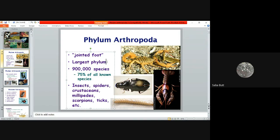Then this is the largest phylum, largest in terms of the number of species included in this phylum. The number you can see here has actually now increased more, to 900,000 even. Till now, this may be old information. Now there are more species, more than 10,000 species are included. These actually make about 75% of all known species. When we talk about known species, we mean species that have been identified. This phylum includes 75% of all known species, and the remaining 25% are all other organisms, all other animals.